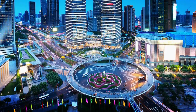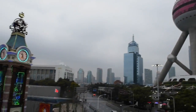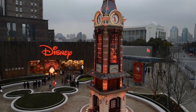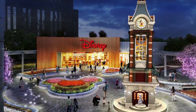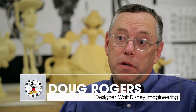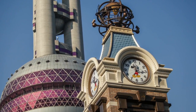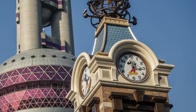So we wanted to provide an icon that would draw people to the site and make it immediately recognizable as the Disney site. So this clock tower was inspired by the entry to the Shanghai Disney Resort. In fact, the concept artist, Doug Rogers, was the one who designed both of them. So you'll see a nice connection between the two. So this was a golden opportunity to be able to tie those two elements together. And while each of them are separate and different, the actual Mickey Mouse that's on the clock face are the same at both the park and at the Glockenspiel.